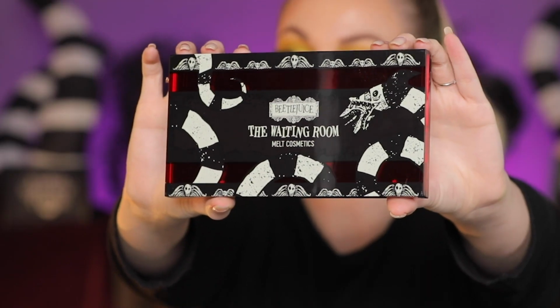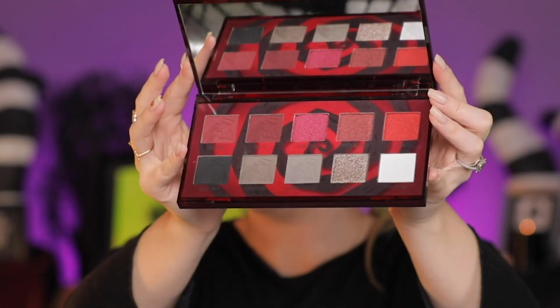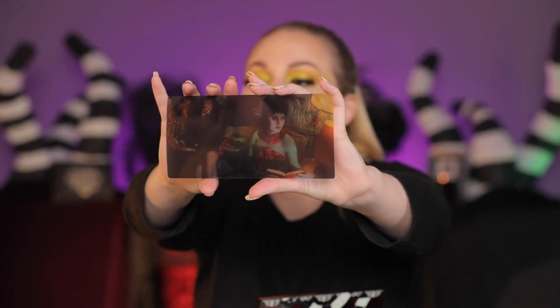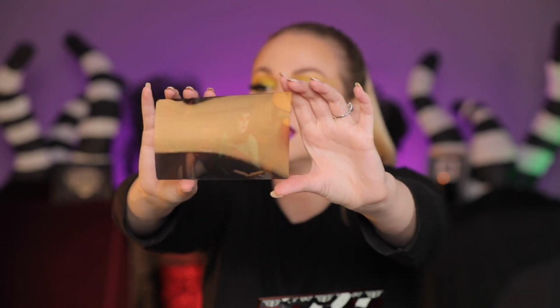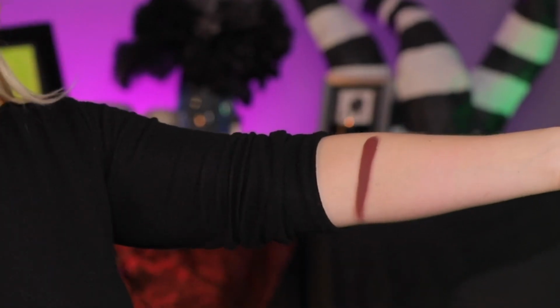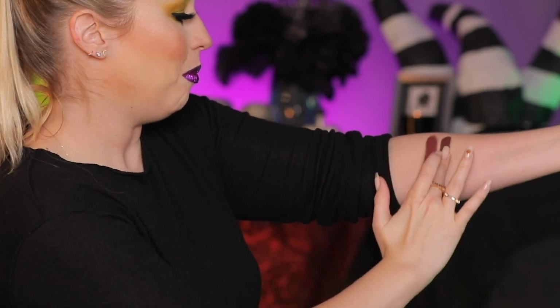All of these colors were inspired by the Waiting Room and all of the characters. So on the inside of the Waiting Room palette is the Sod Girl scene. Love these, they really do look like little film negatives to me. And I'm gonna start with Obituary. This is a burgundy matte shade, No Exit. It's an extra deep burgundy shade. Also a matte.